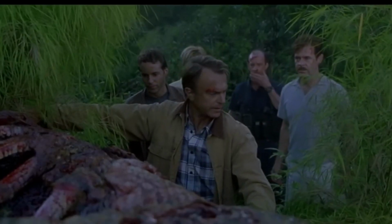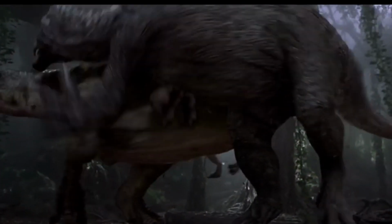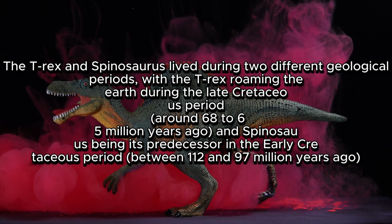Okay, now the controversial one. Let's get on to the most iconic and debated scene in the entire Jurassic Park franchise. Spinosaurus vs. T-Rex in Jurassic Park 3. Spinosaurus not only fights a T-Rex, but actually kills it, snapping its neck and somehow receives minimal damage during the fight. But could this really happen in the real world?